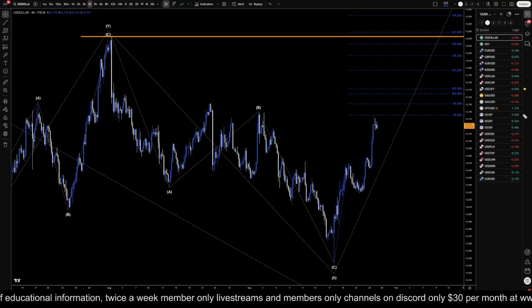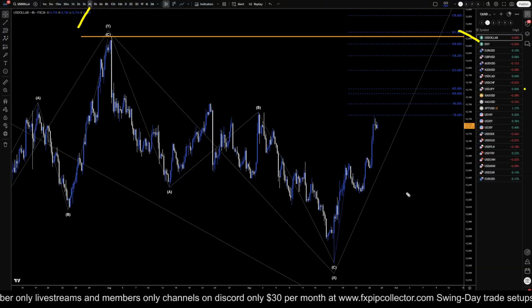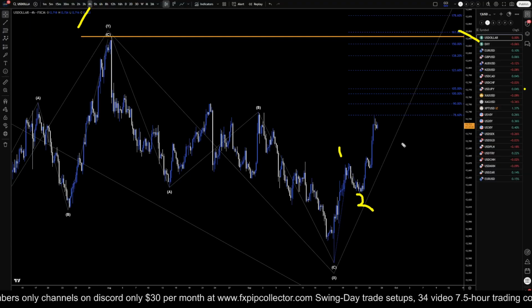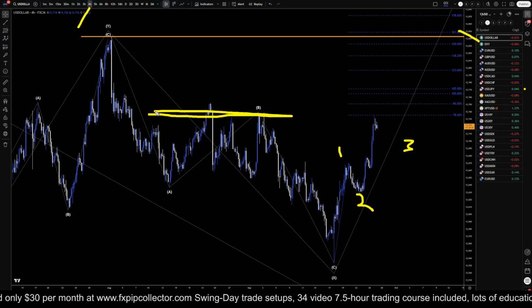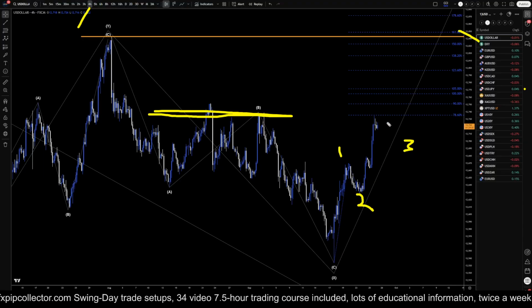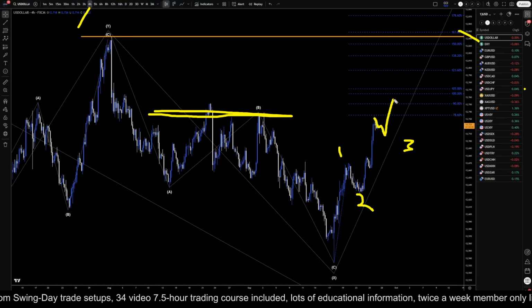Today is Friday, September 26th, and this is my analysis for the US dollar index, and we're on the 4-hour time frame. So, anyways, on the US dollar index, I definitely think this is turning into a wave one, wave two, and we're currently in a wave three. We are approaching a pretty big area of resistance, as you can see, a lot of resistance and support in the past right there. If this really is a wave three, though, it likely is not going to stop here.